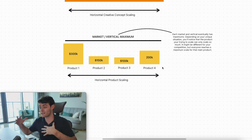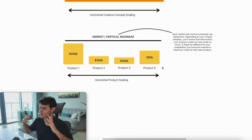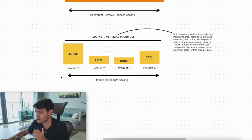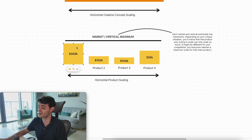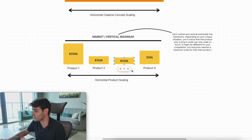Same thing, once you get to a good momentum and once your hit rate is good, you're testing different creative concepts, everything is aligning with how you want to grow your company, then this is when you should really start thinking about scaling horizontally. This is one of the main growth strategies when it comes to products. Scaling with products. Maybe your product, no matter what you do, you just can't get it above 300K. Great. Find product 2, product 3, product 4.